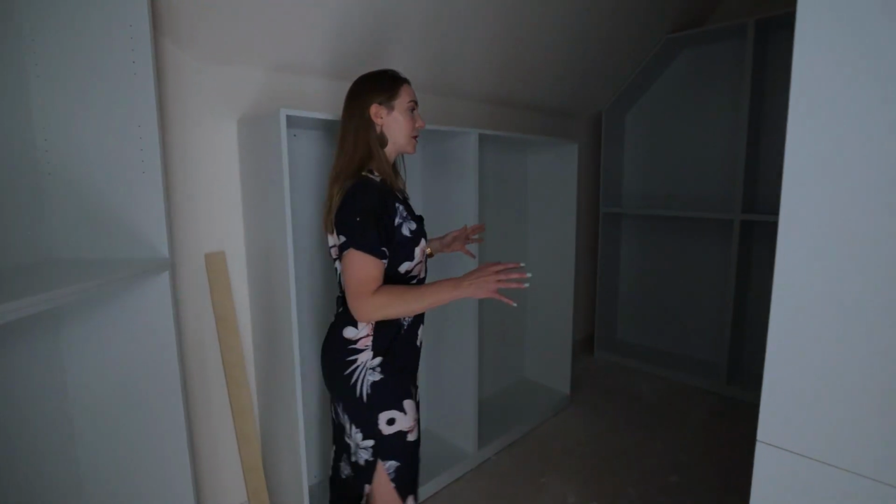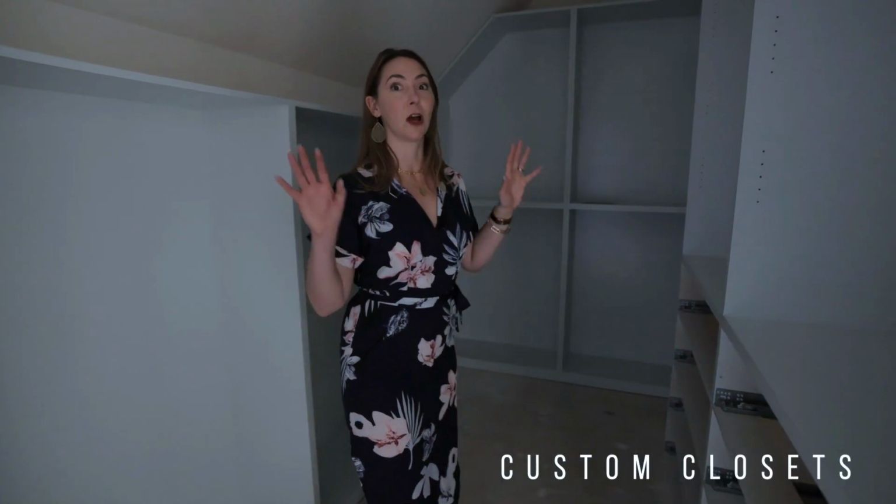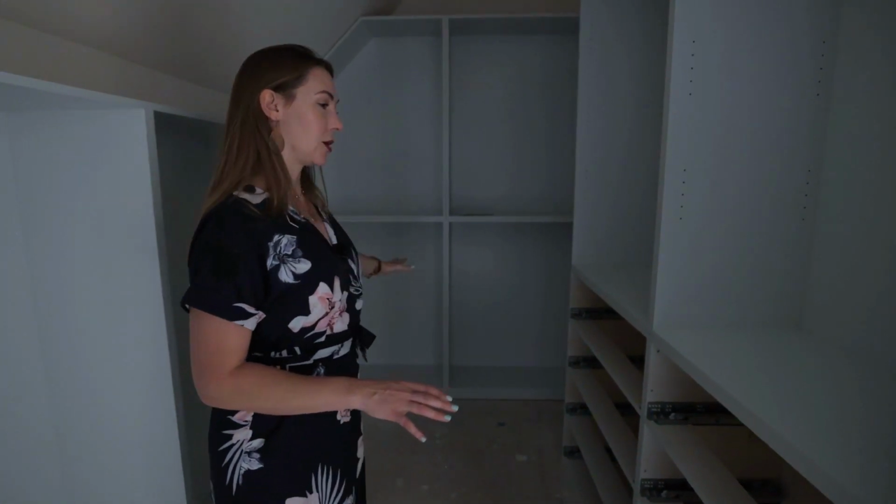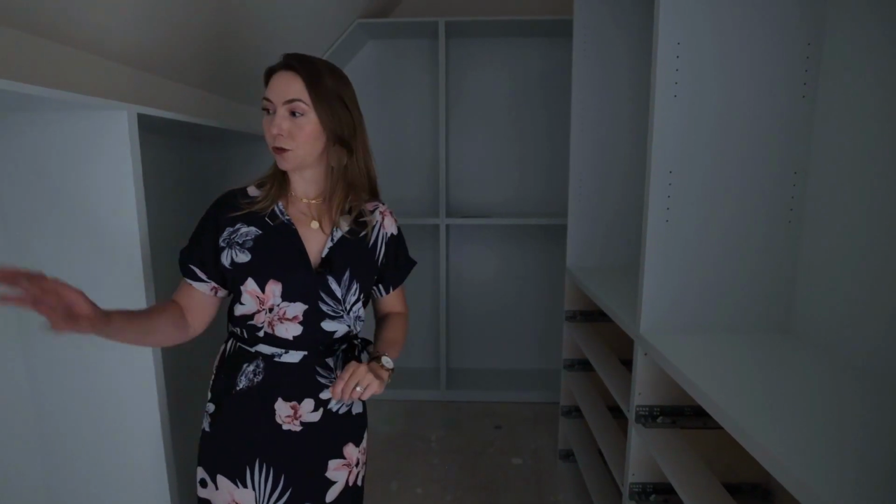So they put custom cabinetry everywhere and custom closets in all the closets. I love this. So this is all completely built out, or it will be, and you're gonna have drawers over here and all kinds of hanging options. I love it.